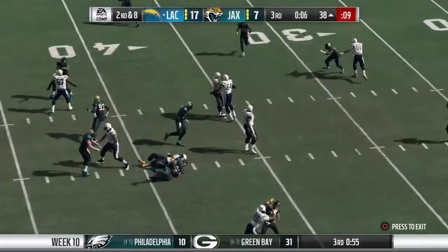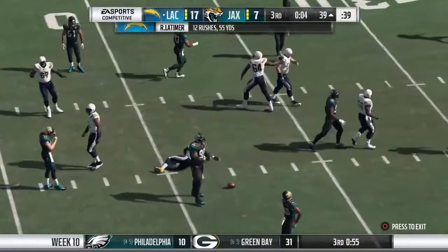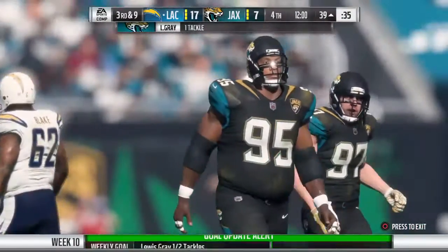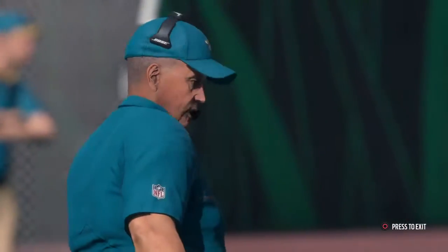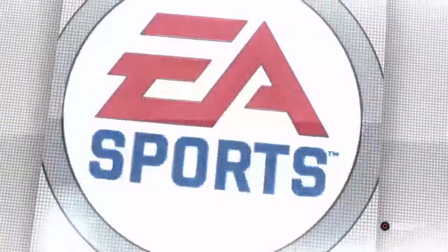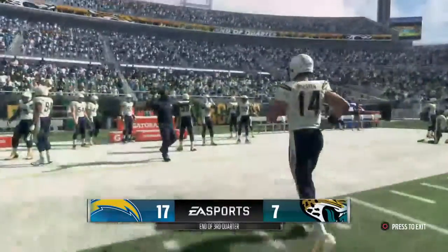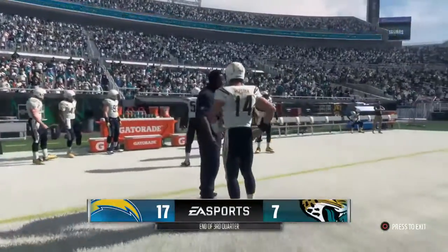They run a draw here on 2nd down. Absolutely nobody fooled there. He's going nowhere fast as he's stopped behind the line of scrimmage. So they'll get a little extra time to come up with their 3rd down play as we've played 3 quarters. We'll return with more after this.